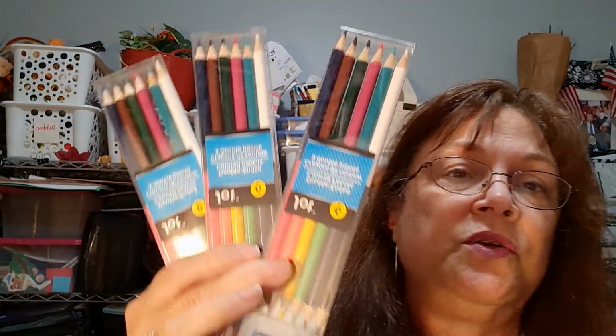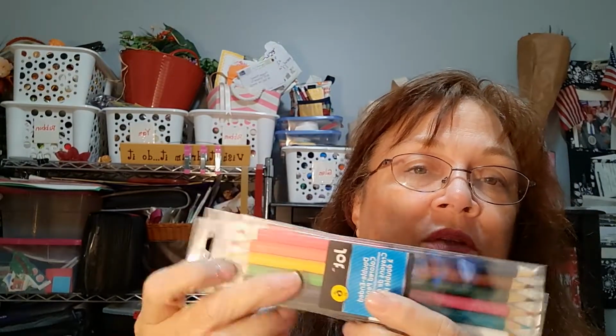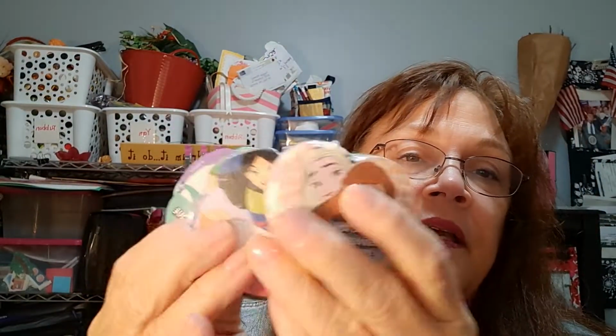I did pick up these 2-ended colored pencils. So you're getting 2 colors per pencil. I thought this was a really good value. I got 3 of those. I did pick up 3 of the compressed washcloths. I picked up this one. And of course, when you open these, this is part of the hygiene items that I've provided. My granddaughter picked Mulan and Ariel. So we're going to put these in the box as well. That's something that will definitely go in.